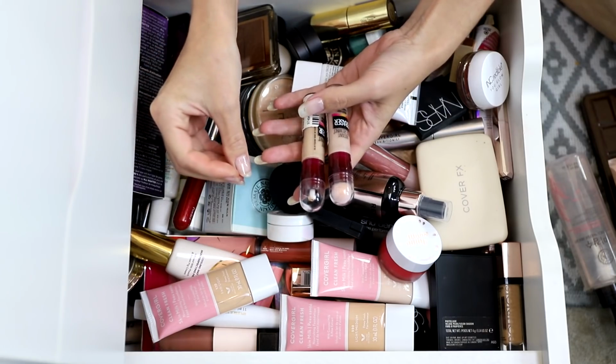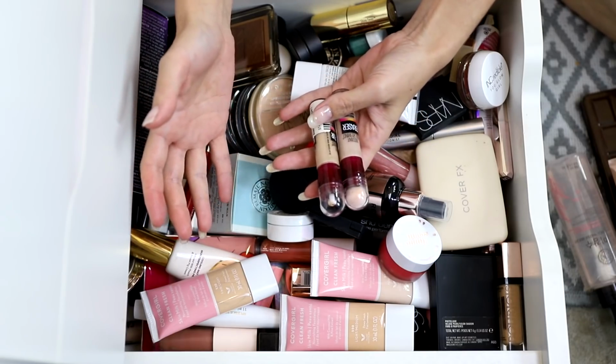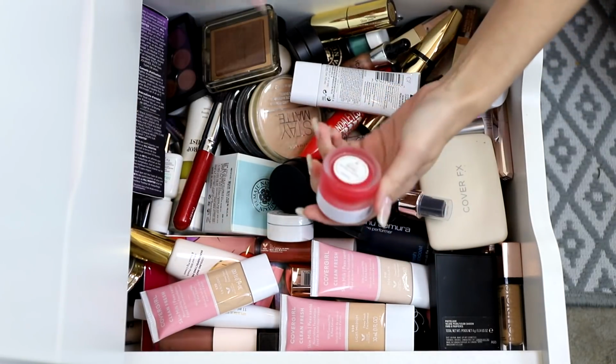I'm really hesitant to buy new concealers. It's a risky business for me, and we can't get samples these days. Thanks, Corona.